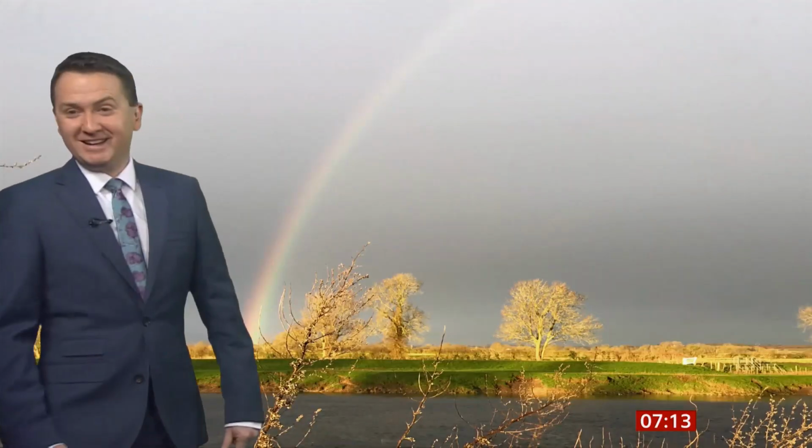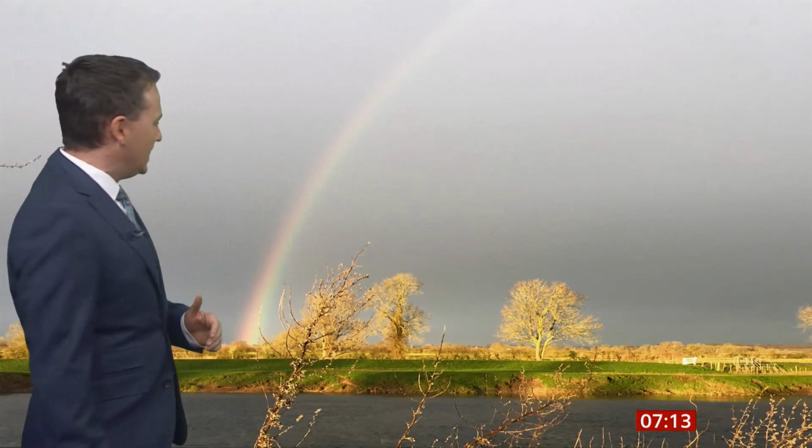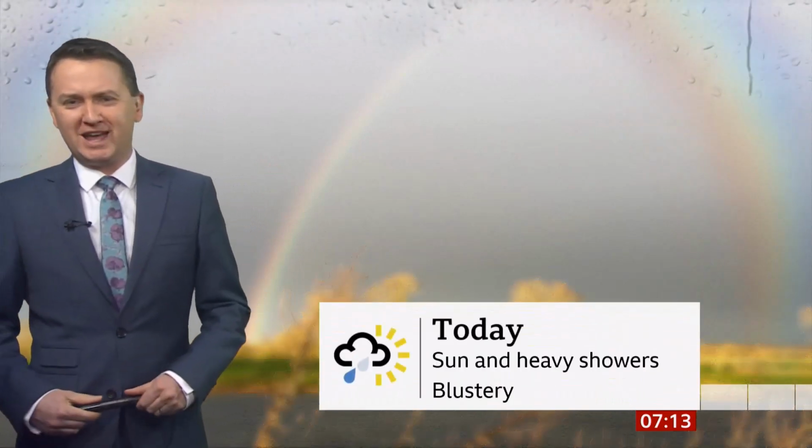And a gorgeous rainbow. Morning. Indeed. Good morning, Naga. Good morning, Charlie, as well. We've already got the rainbow pictures coming in from our weather watchers. This one from Curly Clare in Nottinghamshire. And more scenes like this to come right across the UK through today. It's a day for rainbow spotters. That does mean there'll be some sunshine, but it also means there'll be some pretty heavy showers around with some hail and thunder too. Join me for the full forecast here on Breakfast.